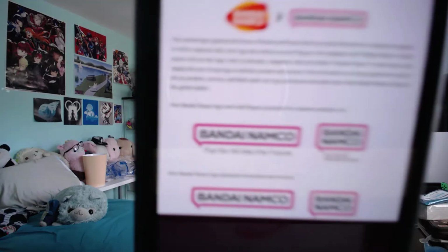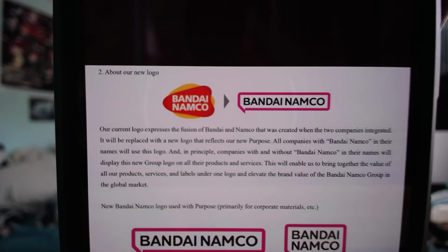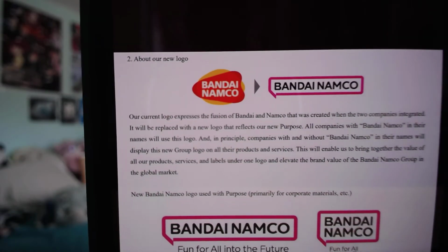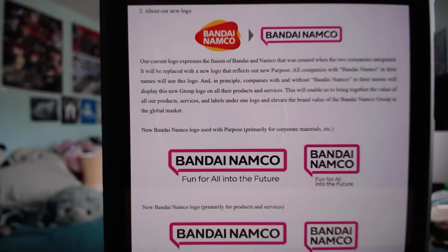Okay. If you didn't see it, that's what they're doing. They're changing it from, I'm using my mouse to point that you can't see, they're changing it from like this one to that. Is that disgusting or what? Why would they do that?